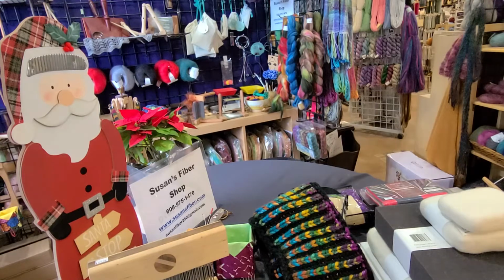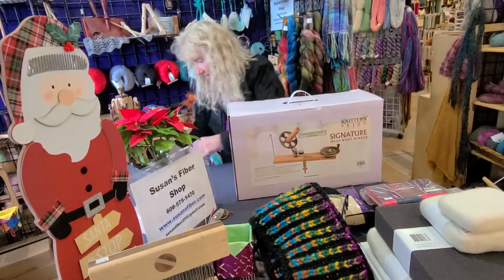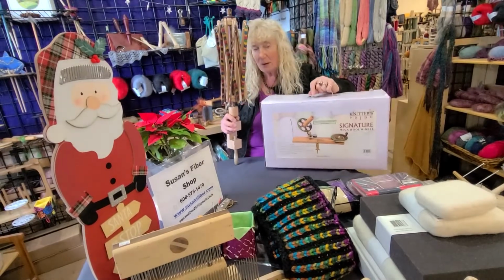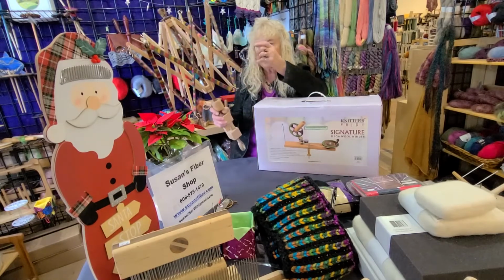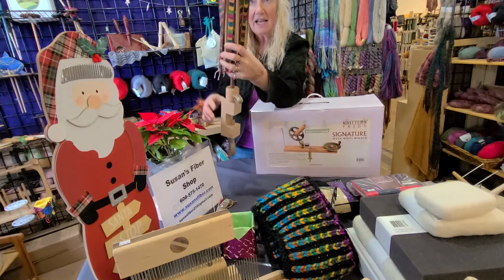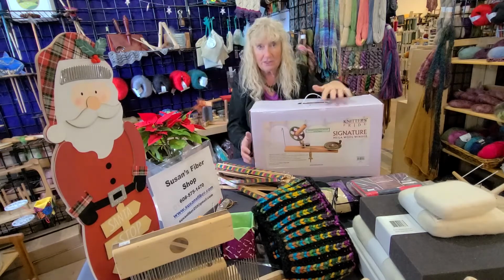The other things that I carry happen to be a kit I absolutely love. It's the signature kits, and let me show you what they are. The beauty of these is you can get the ball winder or the umbrella swift. The ball winder is $145, and the umbrella swift, which opens up like this, and as you can see, has beautiful wood on it. These are $105, and it has a beautiful twisting handle on top. But these kits are beautiful. So you can get that, or you can get the signature one.